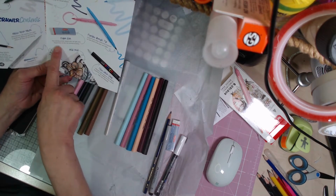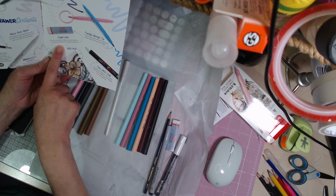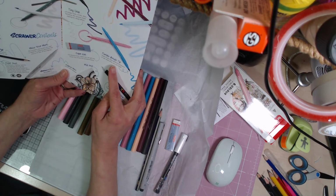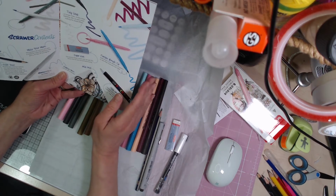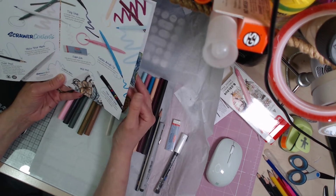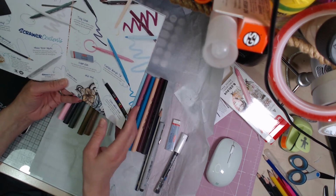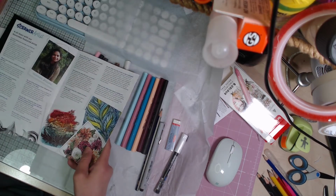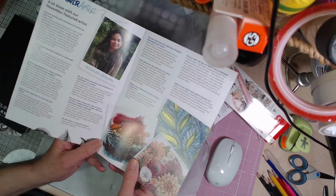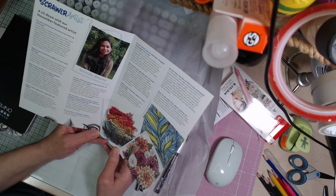And as they're saying here, the skinny eraser means you can get into those tiny corners for precise erasing. Flexible brush tip, yeah, so it's not as flexible as some, but it is flexible. And thin white lines with the Posca. So there's lots of different marks and effects that I can try with these supplies. Lots of scope. Here's the Scrawlr artist, who I'm just not going to risk offending her by mispronouncing her name.